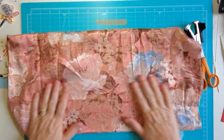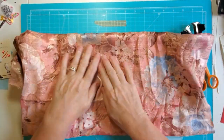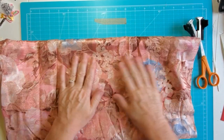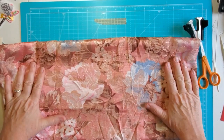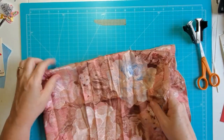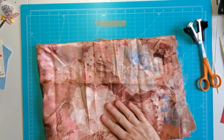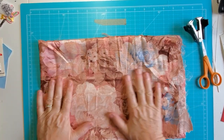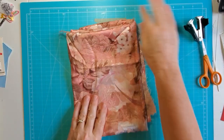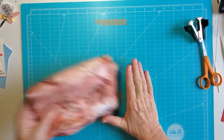That's pretty. It's kind of, if you can see, it's got kind of a sheen to it. I think it's a drapery fabric. But I think that would make a really pretty journal cover. That's what I had in mind when I bought it. It's very wrinkled. But that's okay, because when you put the fabric onto a cover and smooth it out with glue, it gets those wrinkles right out. Very pretty.